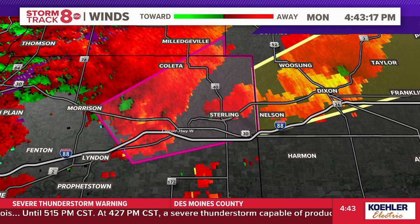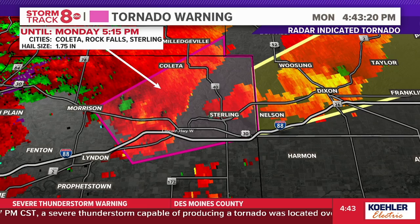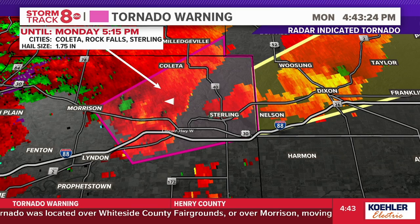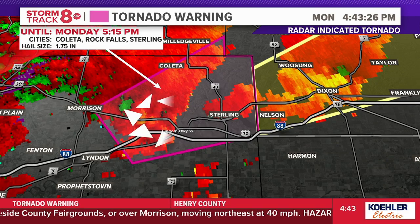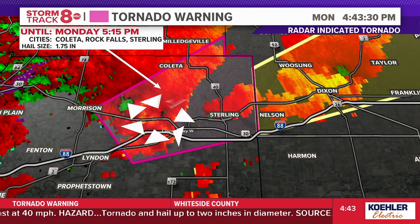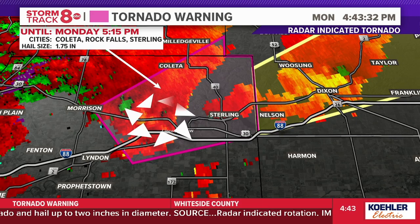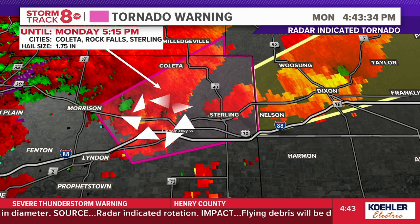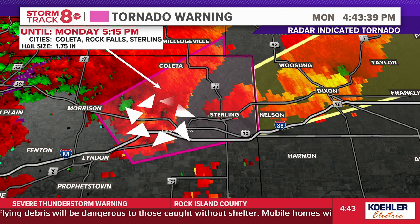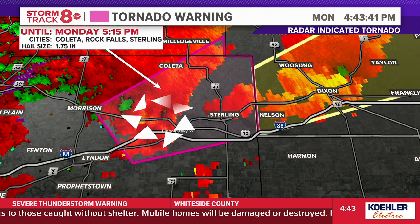However, the turning may be a different story, and I would say that we are seeing some type of turning, and once again, we're in velocity mode here. It's going to be kind of right here, okay? So at least there is some turning going on with this particular storm as it makes its way off to the north and east. Just seeing if there is any update with that particular storm from our friends at the National Weather Service.